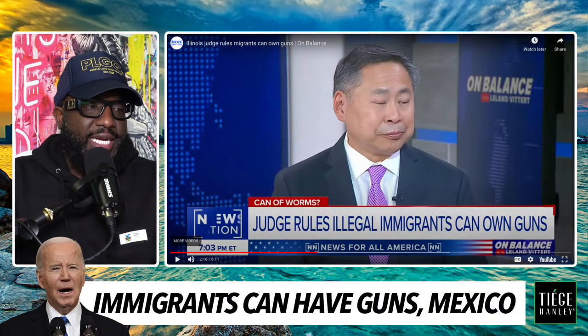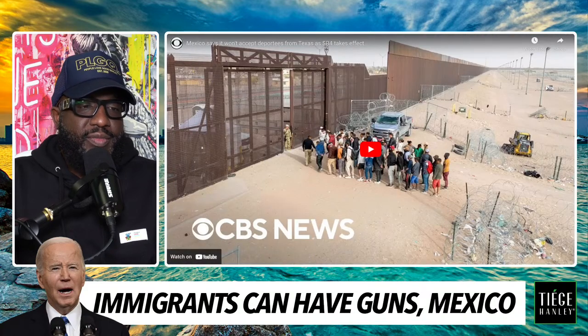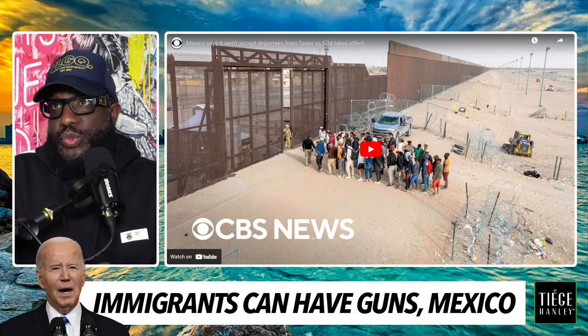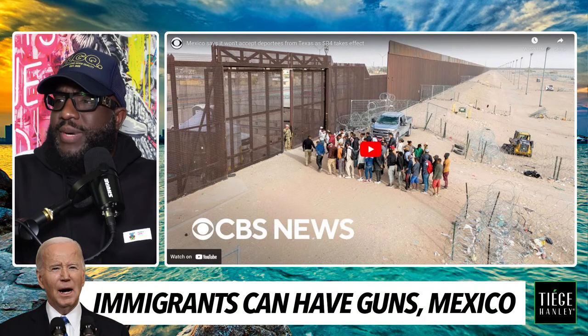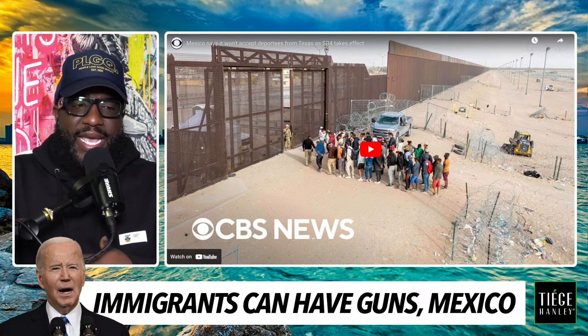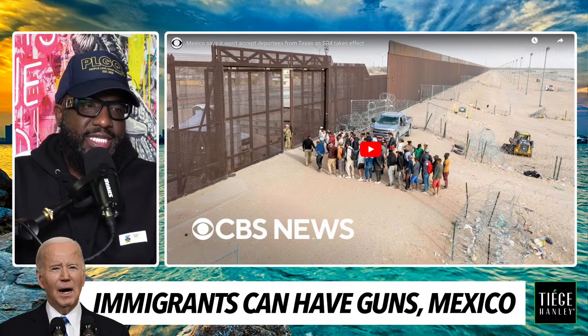Okay, got it. Let's pivot for a moment. Now, considering this whole migrant crisis, because I've been covering it for like 2 years now, did y'all know that Mexico is saying that it won't accept migrants sent back under the Texas law? Got to check this out.